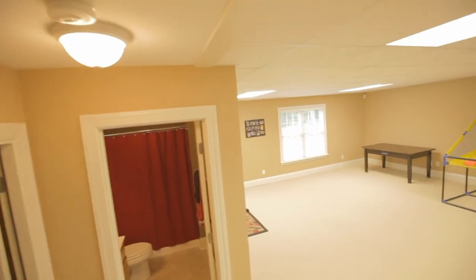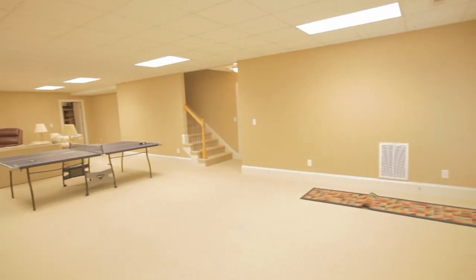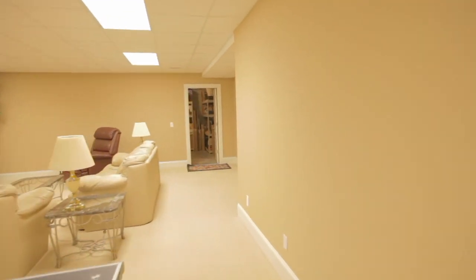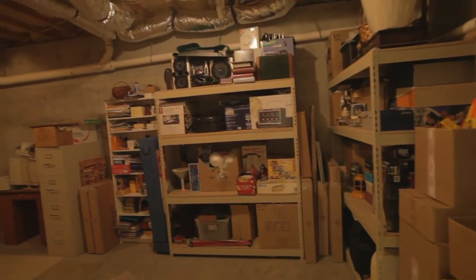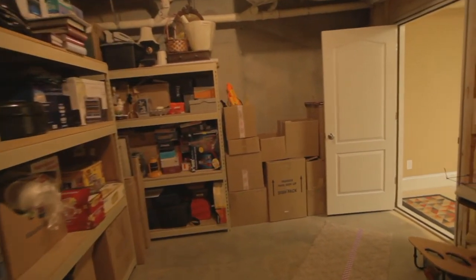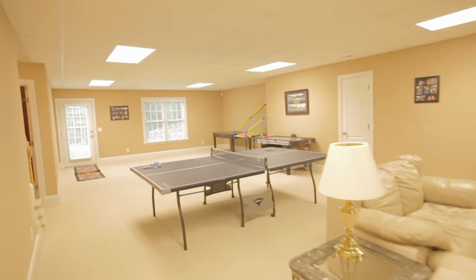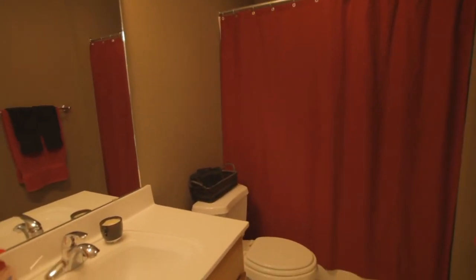Back towards the kitchen are the stairs to the lower level. This amazing space has enough room for a game room and media room. There is a large walkout storage space at one end, and a full bath at the base of the stairs. The bath is right next to another spacious walkout storage space.